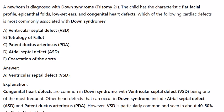A. Ventricular septal defect, VSD. B. Tetralogy of Fallot. C. Patent ductus arteriosus, PDA. D. Atrial septal defect, ASD. E. Coarctation of the aorta. Answer A.